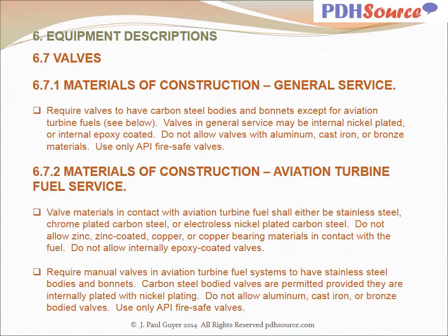Require manual valves in aviation turbine fuel systems to have stainless steel bodies and bonnets. Carbon steel bodied valves are permitted provided they are internally plated with nickel plating. Do not allow aluminum, cast iron, or bronze bodied valves. Use only API fire-safe valves.